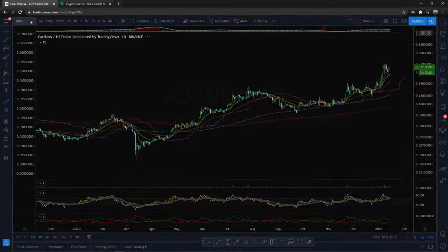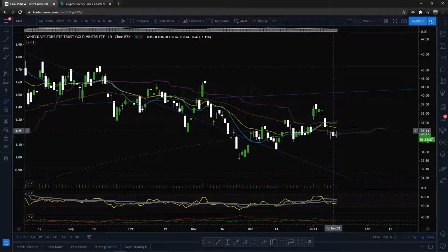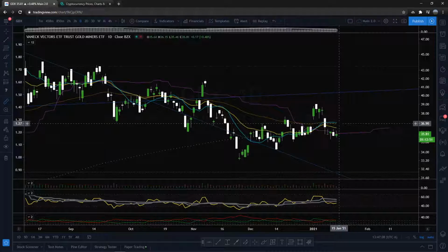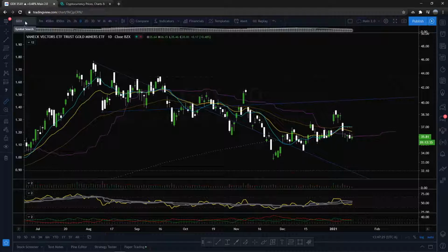Oh yeah, I forgot to add GDX on there. I wanted to look at miners. Miners has an ugly chart, kind of like gold, just really confusing. It's finding support right here with the MAs. If it can hold its support, which is about 35 bucks, and we can close above these spaghettied MAs, which is around 37, that would bode well for gold and maybe give us a run up to like 40 again, and then we'll have to reassess from there.